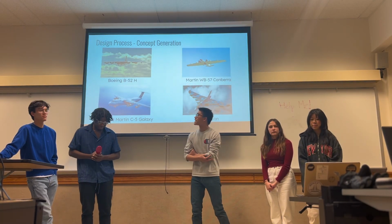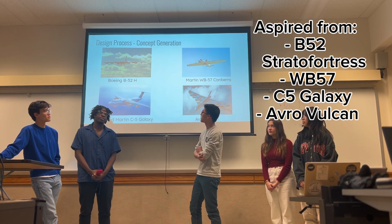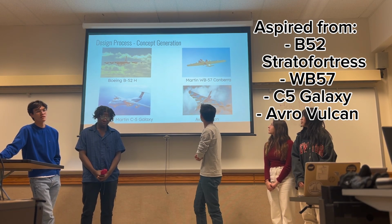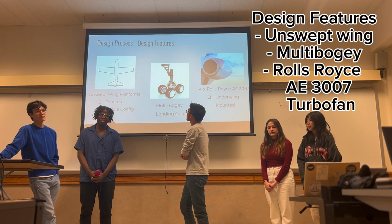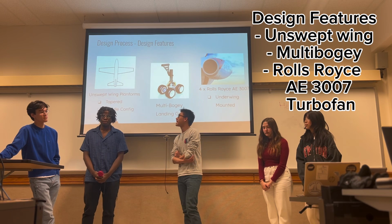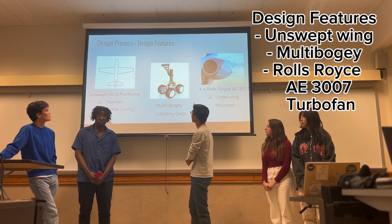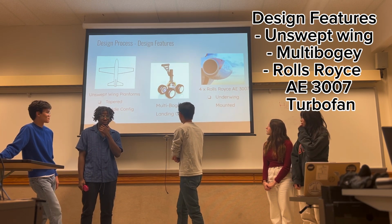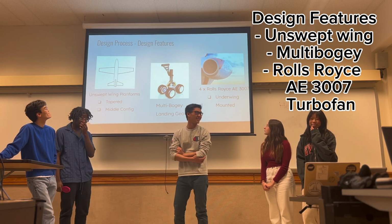Concerning our design process, our concept generation was inspired by the Boeing B-52, the Lockheed Martin C-5 Galaxy, the Martin WB-57, and the Avro Vulcan. Our design comes with some special features like the unswept wing planform for stability and lift for the aircraft, a multi-bogie landing gear, and 4 Rolls-Royce AE3007 turbofan jet engines.